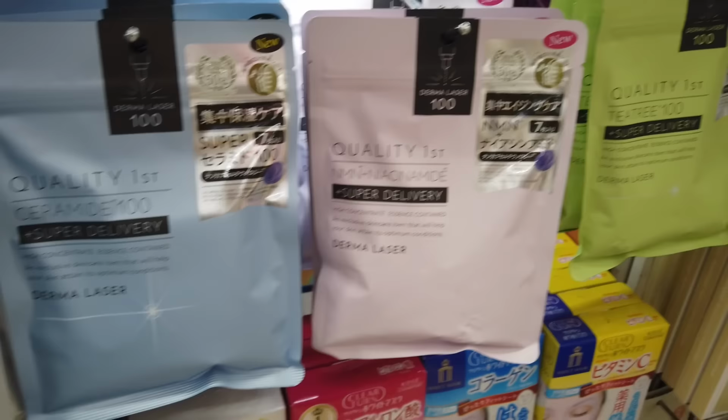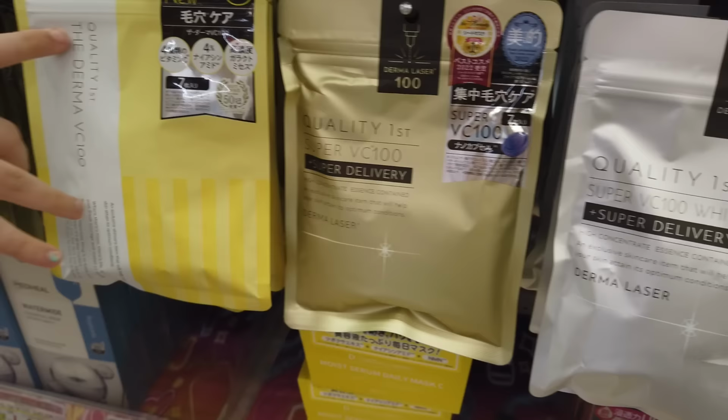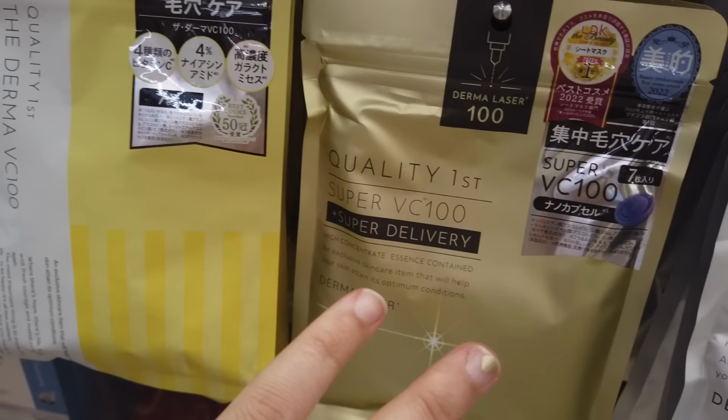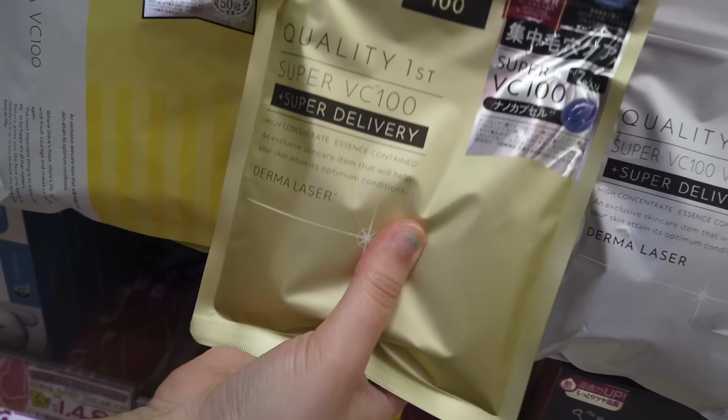This series right here is crazy. Amazing. The quality... sorry about that. Quality First, because if you see, it says Quality First here. But this right here, specifically the Derma Laser series, is so nice. And the sheet mask, you see how it's thick? It's full of liquid. So juicy. Each sheet mask, you're going to get wet, okay? Not just your face. You're going to get wet because it just drips so much.